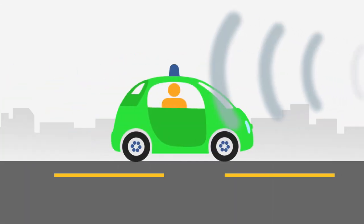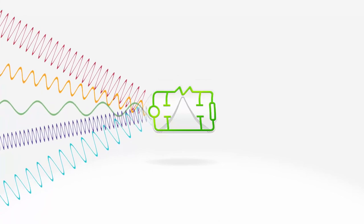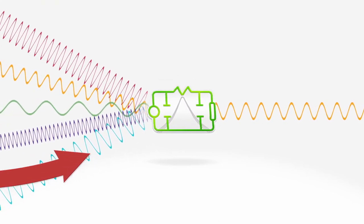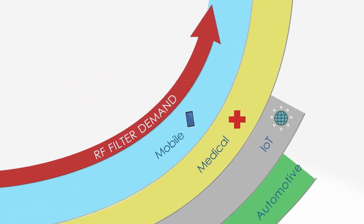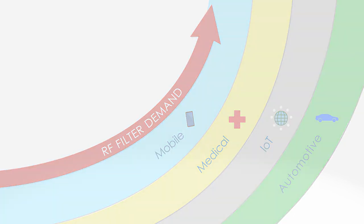For new technologies like self-driving cars, filters are even more critical. Physically, filters are tiny chips. RF signals cause minute fluctuations in the substrate that determine which frequencies are processed. Designing and manufacturing new filters to meet the demand for new services and devices requires continuous innovation.